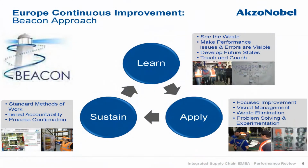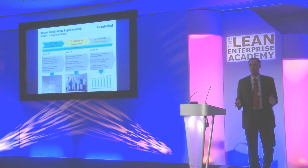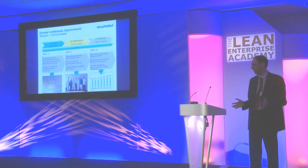The idea is that we learn what to do, so we learn tools, we apply those tools, and we put in programs that sustain those. We teach the teams to see the waste, to make the performance visible, to develop their own future states, to teach and coach one another, then to apply that in the workplace, and then eventually put in processes that sustain that. The program is a 13-week program with a complete team.